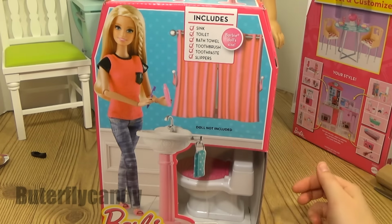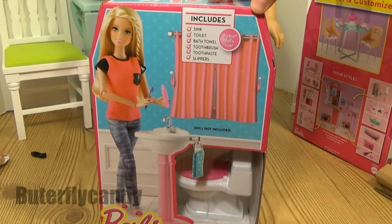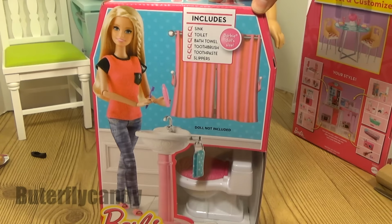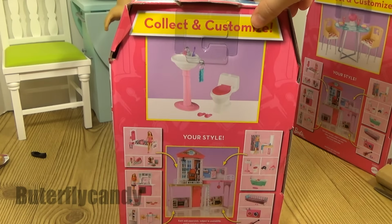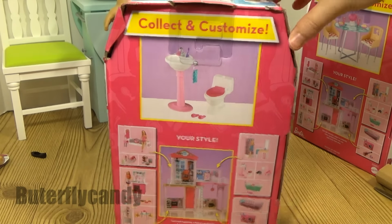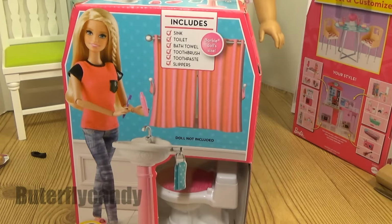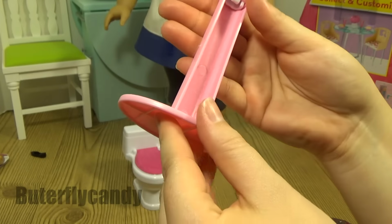This set was also under $10 at my local Toys R Us. It has a sink, a toilet, a bath towel, toothbrush, toothpaste, and slippers. Here is the back of the box. Let's open it up and see more detail. And it's a pink bottom.